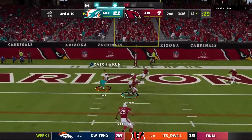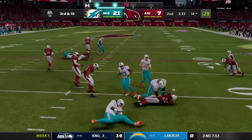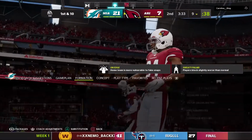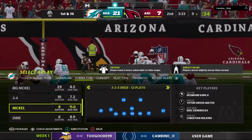Now facing third down. Oh, into a sea of defenders and intercepted. Picked up by J.C. Jackson. And the Cardinals are going to have it here at their own 9-yard line. Boy, that's the kind of interception that could save a game right there. They're already down 2 scores.